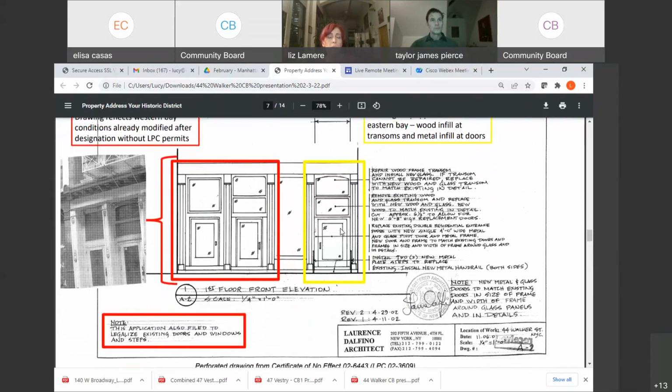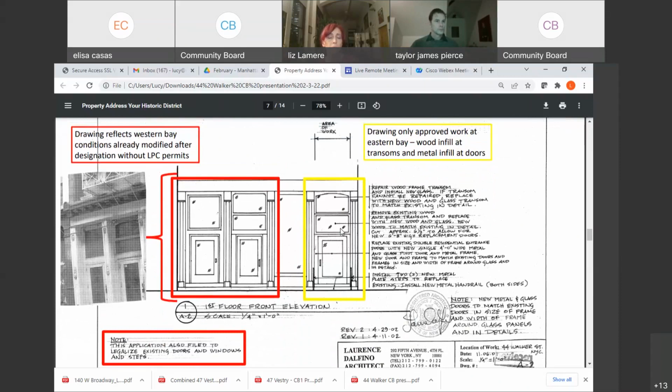I was living in the building and helped to oversee the restoration. We hired an expediter and architect to get the work permits and approval from Landmarks. From the beginning, it was always our intention to replace all three doors. But in the Landmarks permit, only the easternmost door is mentioned and approved. As you can see in our architect's drawing, the note in the bottom right is unclear.